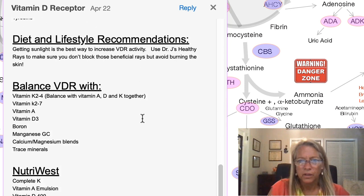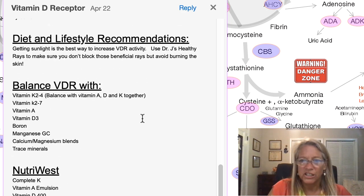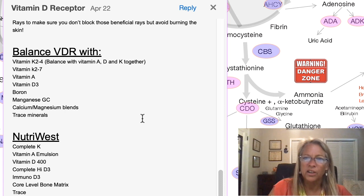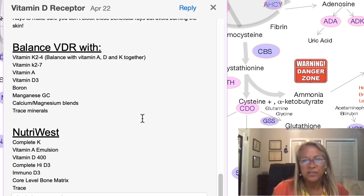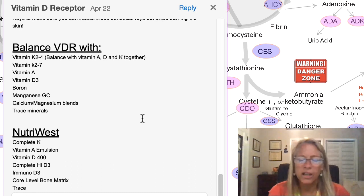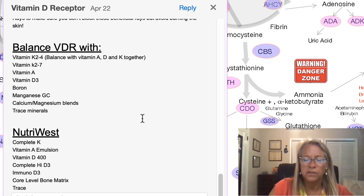And so diet and lifestyle recommendations, of course, are getting sunlight, using Dr. J's healthy rays, so you don't block those beneficial rays. That's a whole other story. I created a non-blocking sunscreen. And we balance the VDR with vitamin K2, K27, K24, vitamin A, vitamin D3, boron, manganese, calcium, manganese blends, and trace minerals.